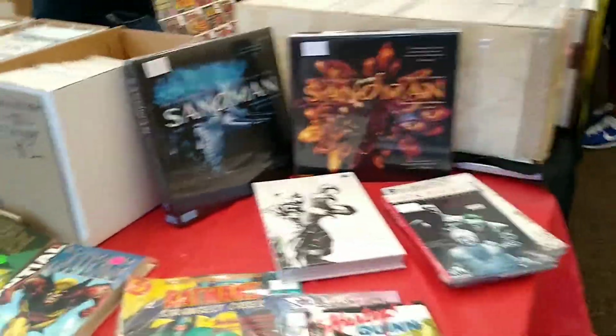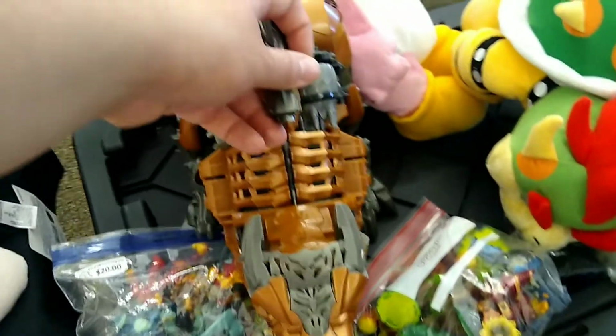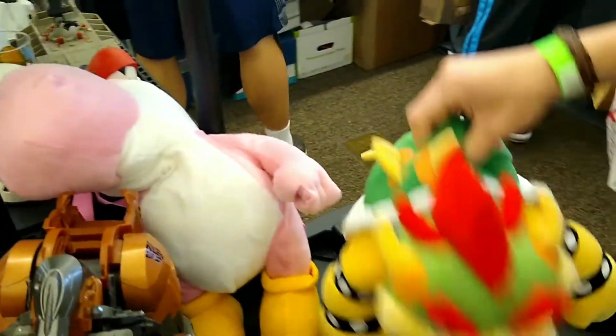I know Sandman is very popular right now due to the Netflix show, and I saw a lot of Sandman stuff going on there. There's two big graphic novels. I also saw this gigantic cat. I didn't know what this was at first. I thought it was like a Zord, I think is what they're called, but it's actually a Transformer, but I have no idea what series that's from, but it was pretty cool looking.